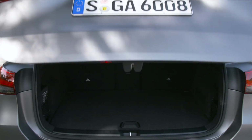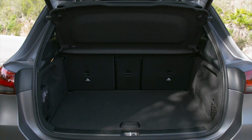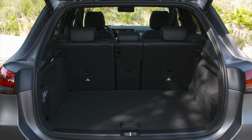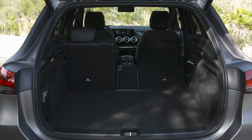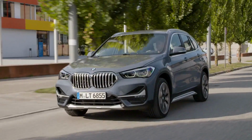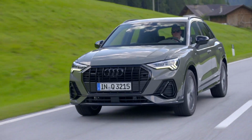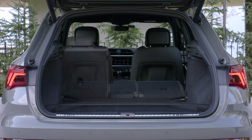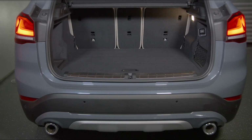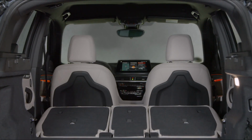With the rear seats up, the GLA now offers a maximum loading volume of 435 liters. That is 14 liters more than the predecessor. If you fold down the rear bench, a luggage compartment of up to 1,430 liters is created. Nevertheless, the competitors are clearly winning this discipline. The Audi Q3 offers 530 to 1,525, and the BMW X1 505 to 1,550 liters of luggage space.